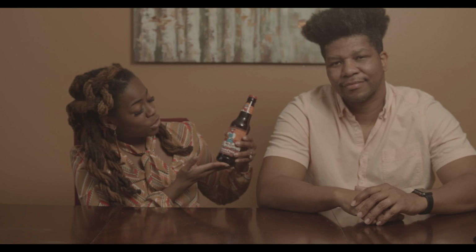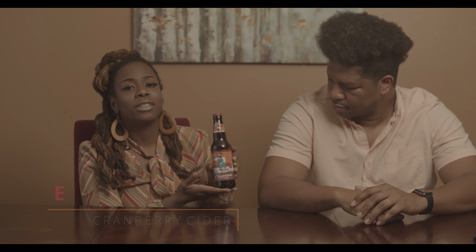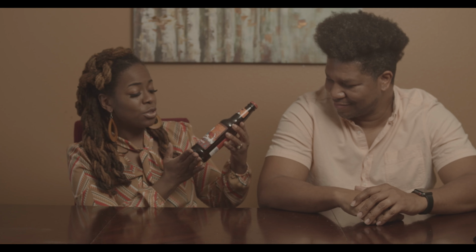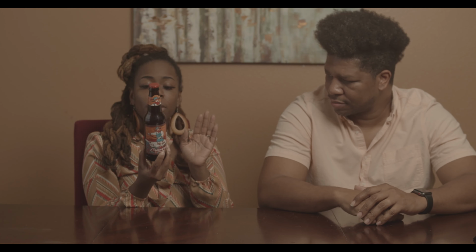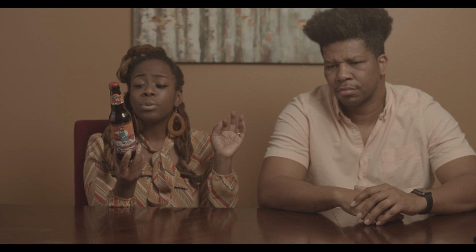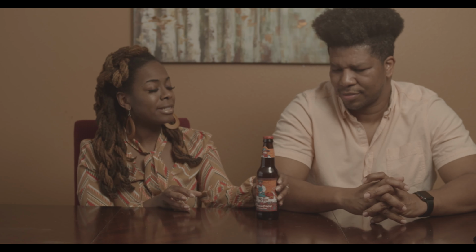On to the next. Next, we have this delicious CRANTREE cranberry cider. I've been watching way too much Bridgerton. But anyway, this delicious cranberry cider. It says it's fermented apple juice, cranberry concentrate, brewed and hand-pressed cider. That sounds like it's going to be good. It sounds interesting, my lord. Why don't you open it up for us? All right.